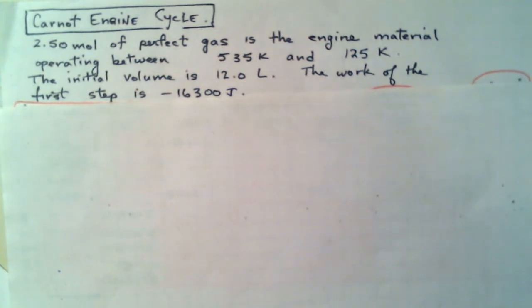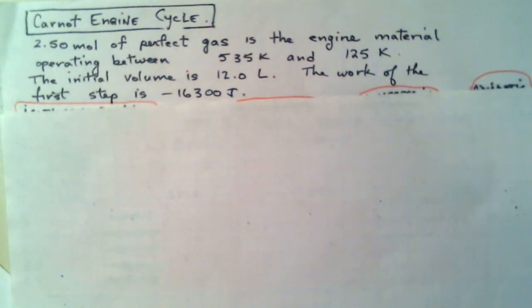So this is the question that we're given. 2.5 moles of a perfect gas is basically the working substance of a Carnot engine. The Carnot engine undergoes the Carnot cycle, which cycles between two temperatures, a hot and a cold. There are different ways that sort of machine is going to be described to you in a question, but you can usually determine that there are two temperatures, a hot and a cold. Shouldn't be more than two, and we know the initial volume, and we know the work of the first step.